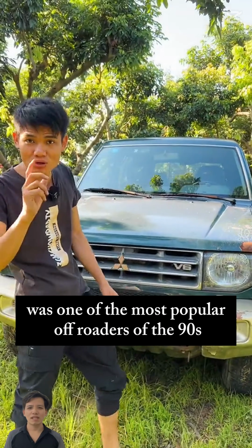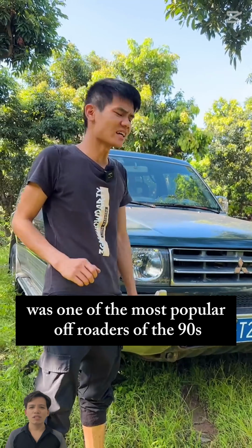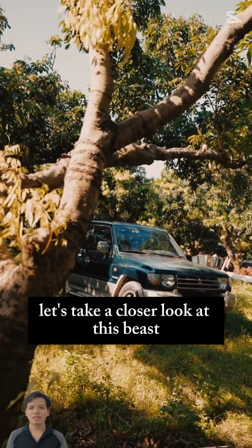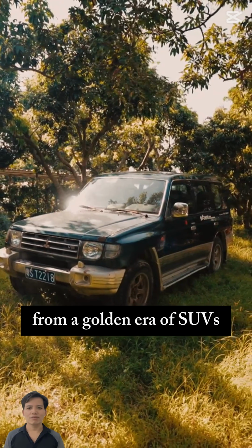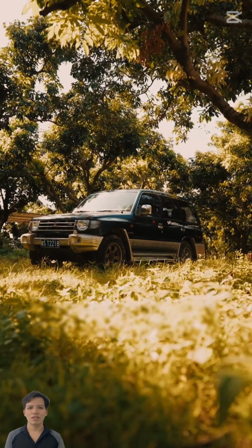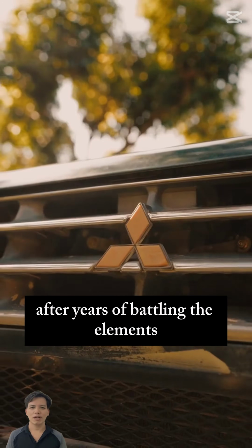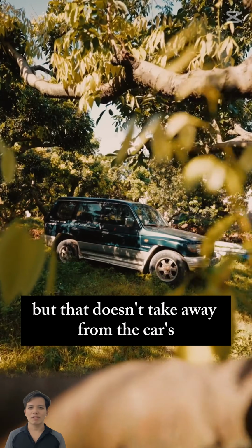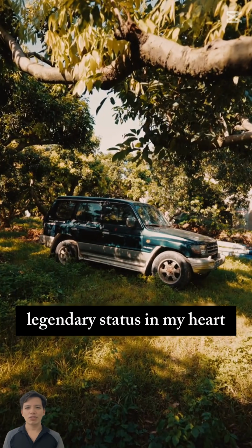This Mitsubishi Pajero 3.0 was one of the most popular off-roaders of the 90s, a true icon of rugged adventure. Today, let's take a closer look at this beast from a golden era of SUVs. After years of battling the elements, the fuel system is probably in rough shape, but that doesn't take away from the car's legendary status in my heart.